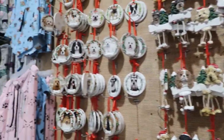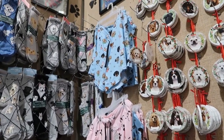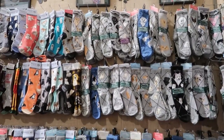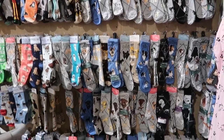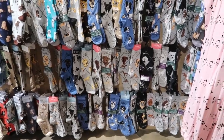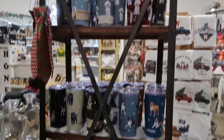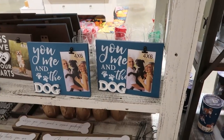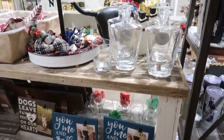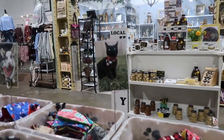Come on now. They got it. More PJs. And you guessed it, socks. Socks galore. Look at all these socks. I should get up here. And they have mugs. Okay, stop playing. Pictures. Bows. More bandanas. And they have pictures.